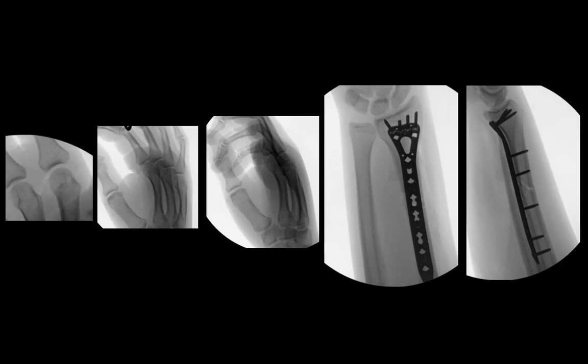Dan, why did we go volar for the index finger? Well, it's a dorsal dislocation, so usually the volar plate is going to be the structure that could be blocking it, so you get access there. Typically it's a lot easier just to go dorsal, even with the dorsal dislocation, but we went volar because it was already open there.